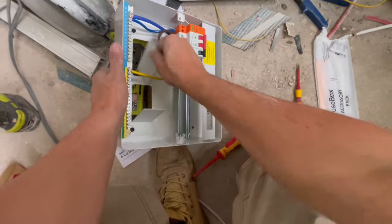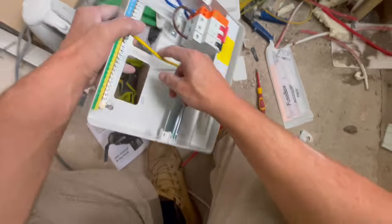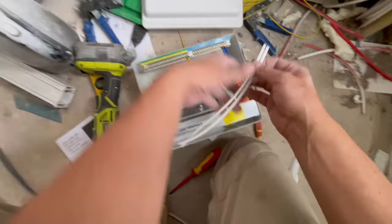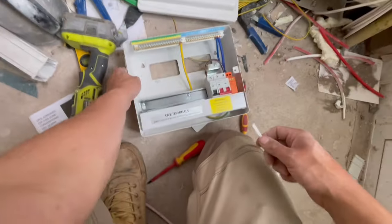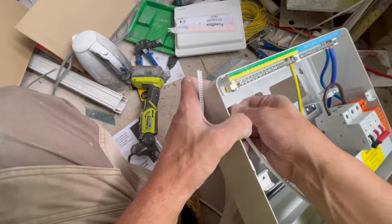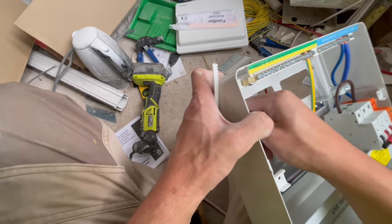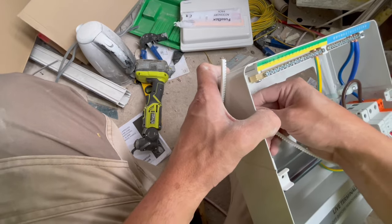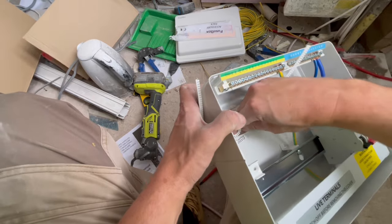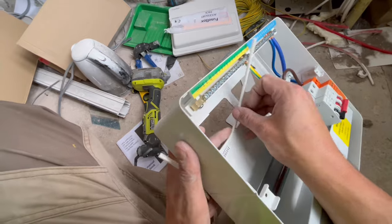Because what you don't want to do is, these are sharp, so you don't want to knock these in and damage the cables. So the next bit you get in the bag is these rubbers. Now these always seem to come off for me when I do them, but if you're doing this knockout, that is sharp steel metal. So what you need to do is put this on so that as you're pulling the cables through, you don't pull them onto that and damage the insulation.